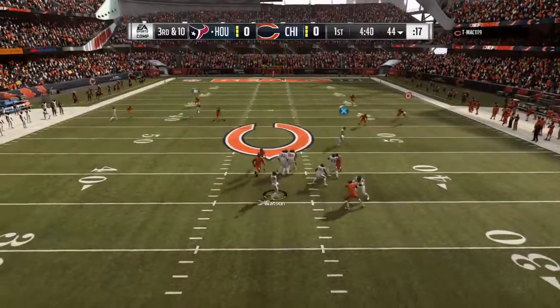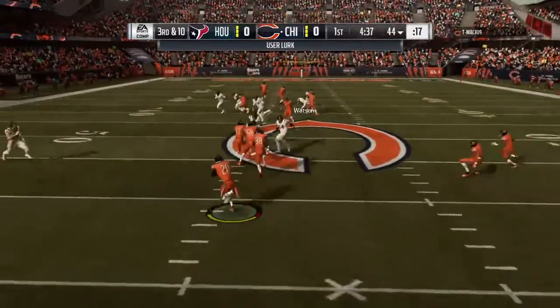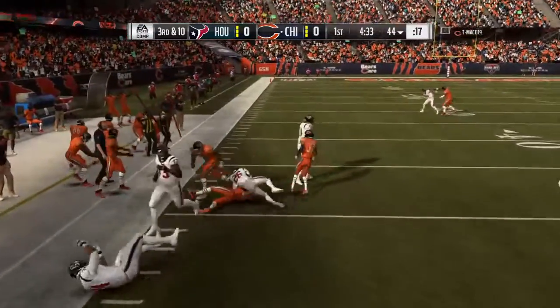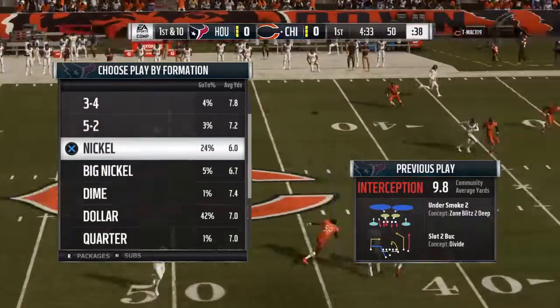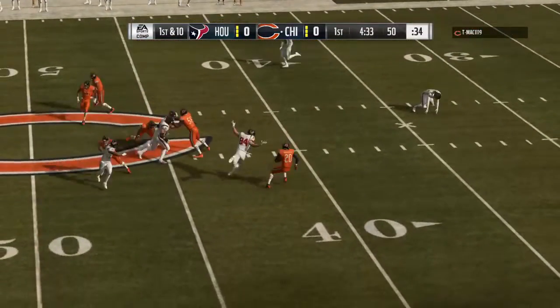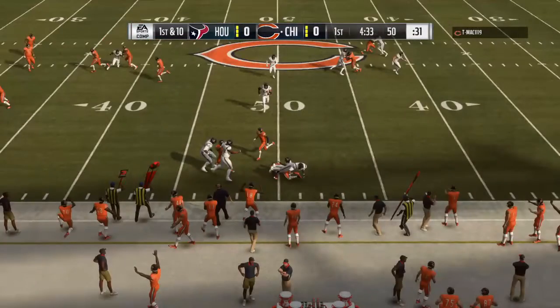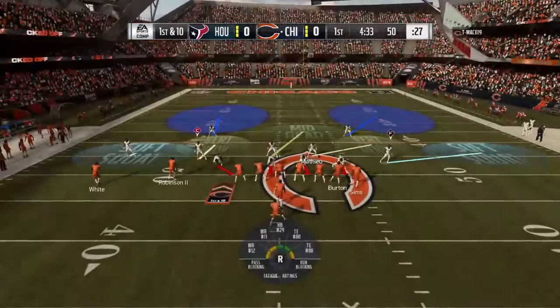From the gun, here's Watson. He rifles one that's intercepted. Picked off by Prince Amukamara. And he'll get this one out to the 50 to the midfield stripe. And that's a great example of ball skills right there, partner. You and I do a lot of games, and I can't tell you how many guys look to run with the football before they've intercepted it. So that's a nice job of focusing on the task at hand and coming away with the interception.